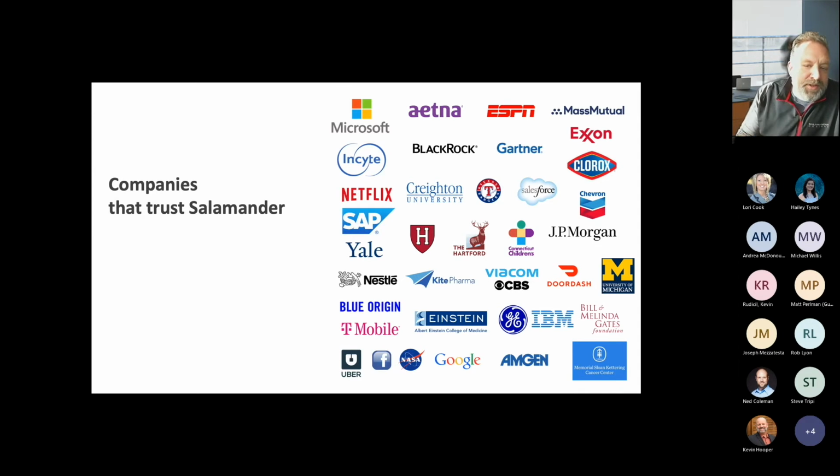But why these clients are using Salamander, and normally it starts out with one room, they test it out and it keeps on going, and then there's a standard, is because they find that we save them some serious money when it comes to the infrastructure. In fact, JP Morgan Chase says that we save them hundreds of thousands of dollars on multi-million-dollar projects. And I'll show you in a few slides how we're able to do that.